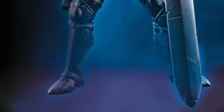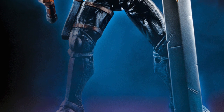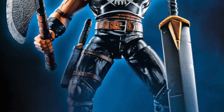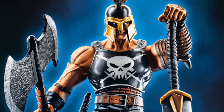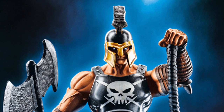And then the third figure is Ares. So we're getting a new updated comic book version of Ares in this Thor wave. And it looks pretty good. I personally am not sure we need another Ares already. Hasbro did one, was it maybe 5 years ago? And I don't even actually have that figure. But again, it doesn't look bad. I'm just not sure we need another Ares in my personal opinion. Let me know what you guys think, if you're excited for Ares or not.